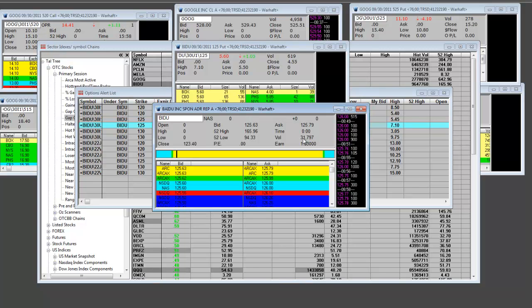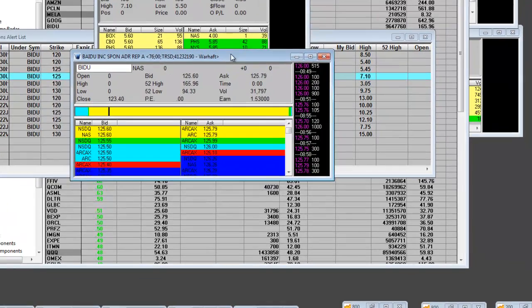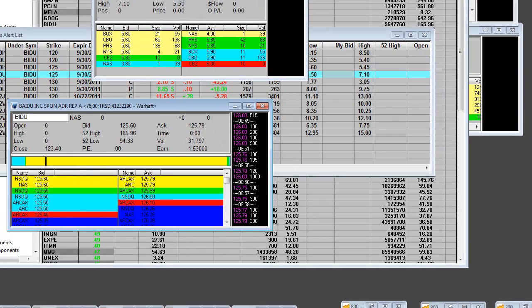You can also see that volume at 31,000 pre-market before the markets open up for regular buyers and sellers that come in at that time. Your pre-market buyers and sellers are not too bad at 31,000 shares on a Monday morning, and they have sold down about $20, and you're going to find where that closes at 123.40. If that holds, they're going to take all the premium out of the 125 put.